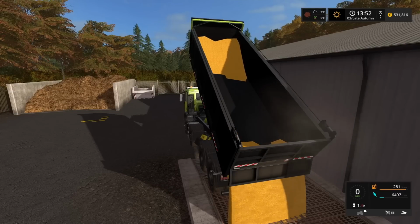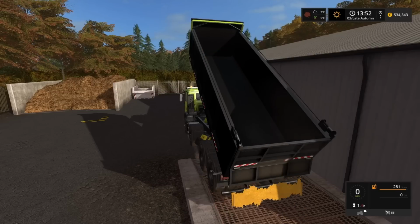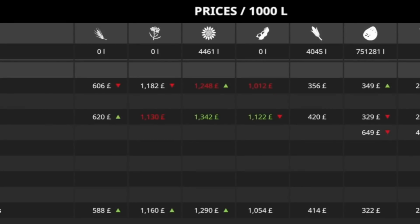Soybean prices are horrific. Normally soybean is the best earner. Normally of all the prices, it's right up there. If you have a look on there now, soybean is at 1,012, which is in the red, at Empire Stores. Hilltop 1,122 and dropping. Willowbrook 1,054. The prices for canola and sunflower are both higher, which doesn't make any sense. Soybean's always the one that you make the most money on, but at the moment not so much.